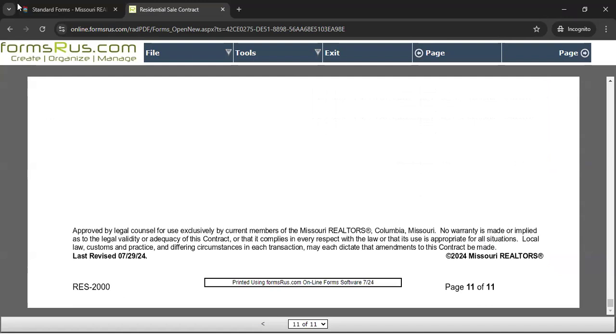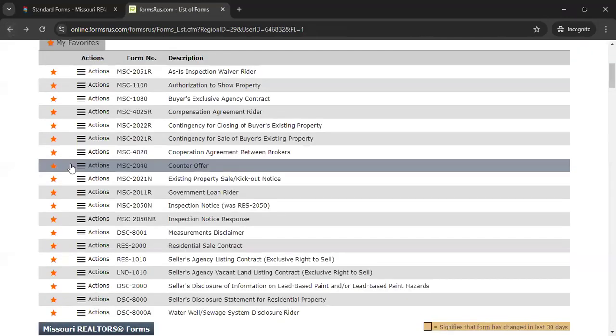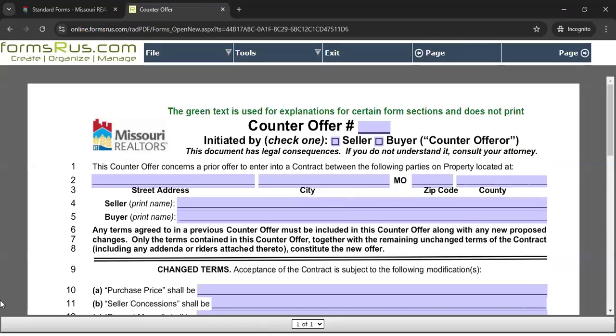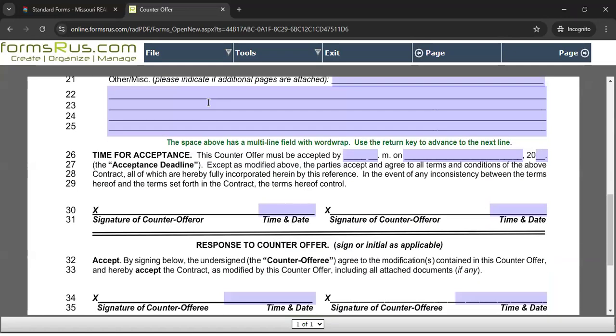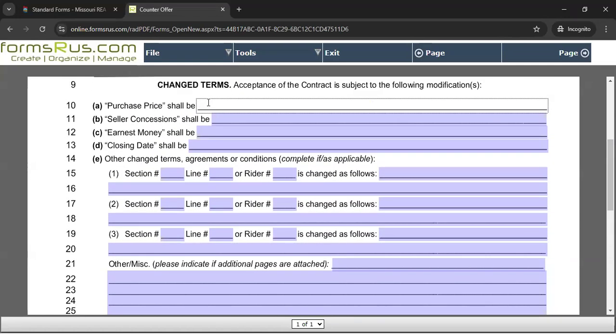All right. So let's say that the seller didn't like what we sent them. So they're going to send us back a counter offer. You'll just put whichever one it is. In this case, it's coming from the seller. And the first one, it would be counter offer number 1 from the seller, property address, seller's name, buyer's name. And you can change just specific things. So let's say they were happy with all of our terms, except they want the purchase price to be 105. That's all they would have to change, and they come back here and sign off on it.